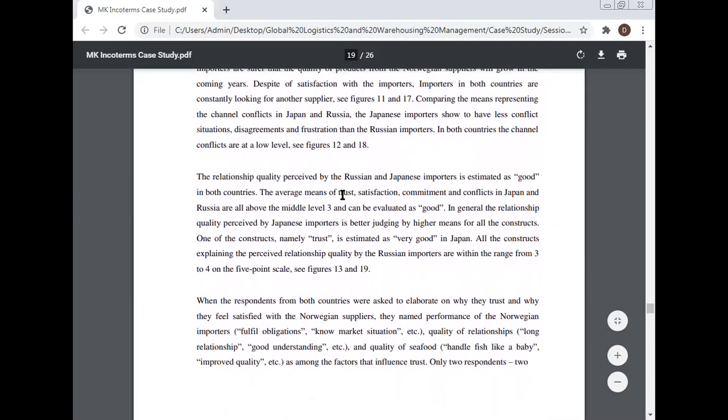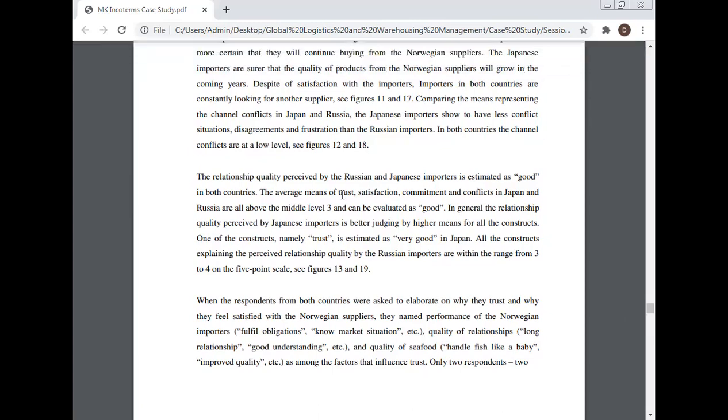The relationship quality perceived by the Russian and Japanese importers is estimated as good in both countries. The average means of the trust, satisfaction, commitment, and the conflicts in Japan and Russia are all above the middle level 3 and can be evaluated as good. In general, the relationship quality perceived by the Japanese importers is better, judging by the higher means for all the constructs. One of the constructs, namely trust, is estimated very good in Japan. All the constructs of the perceived relationship quality by the Russian importers are within the range from 3 to 4 on a 5-point scale. See figures 13 to 19.